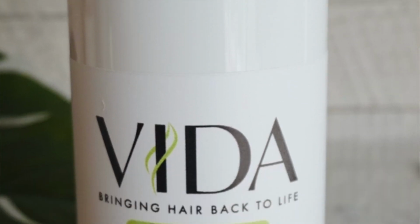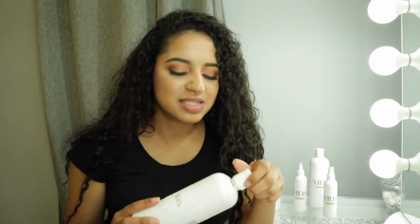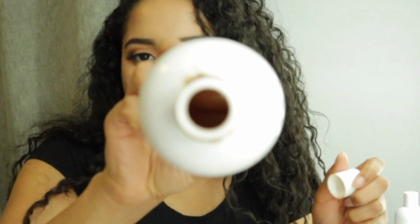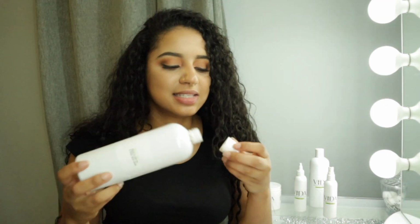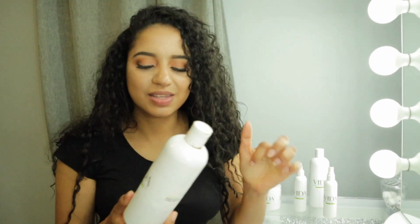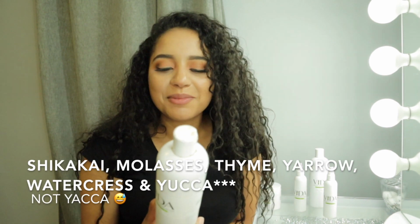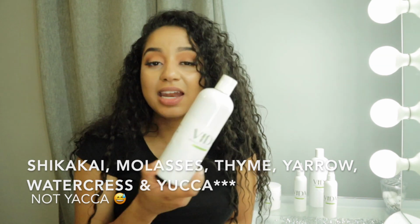So let's start off with the shampoo. The shampoo, you put it in your hair for 5 minutes and then you rinse. What I love about it is that it smells like molasses. It's like a honey type of smell. It's really good. This is what the color is on the inside. I don't know if you guys can see it, but it's very molasses brown and it has that consistency too. I'm not gonna take it out because I don't want to get my hands all dirty with the shampoo. The ingredients are shiitake, molasses, thyme, yarrow, watercress, yucca, and it promotes hair growth.